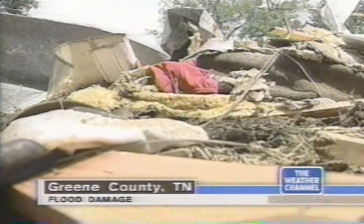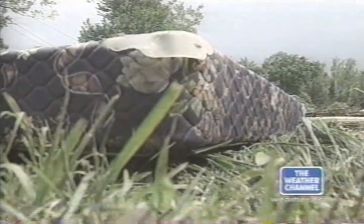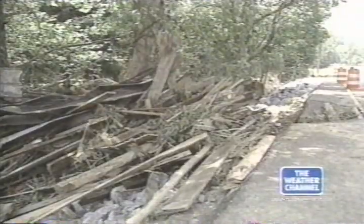The flooding began last Friday. Water as high as 20 feet washed out bridges and homes. And this flooding was not connected to Barry, but now with that tropical storm headed in that direction, that could add more rain to the already damaged area.